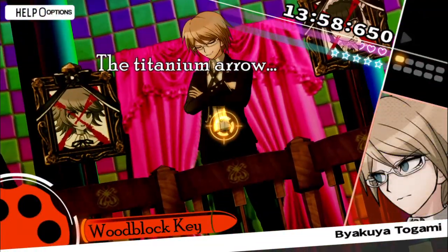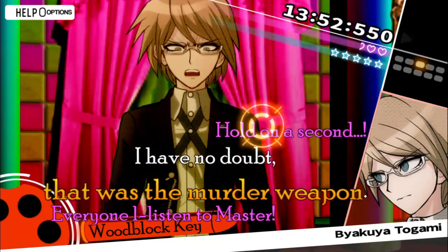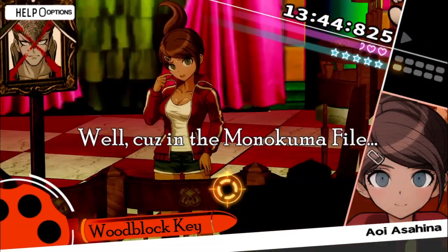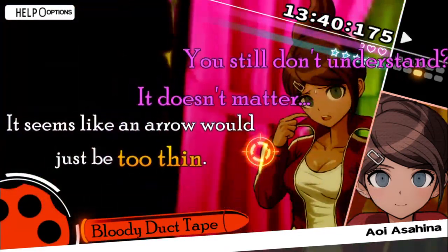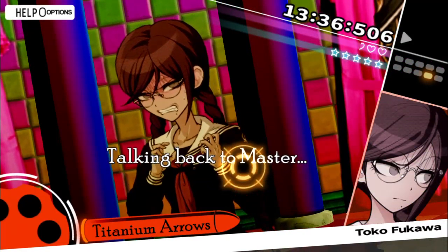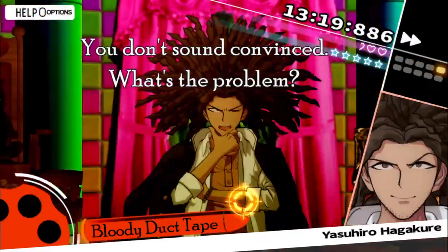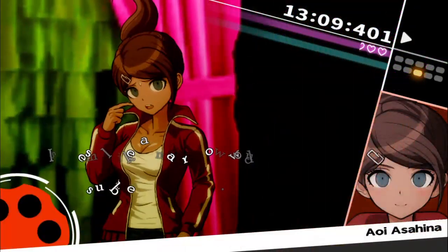The titanium arrow. It was in the dojo locker, right? I have no doubt that was the murder weapon. Are you sure? You don't sound convinced. What's the problem? Well, in the Monokuma File, it said the weapon must have been about as thick as a metal pipe, right? It seems like an arrow would just be too thin. Talking back to Master! You have no right!